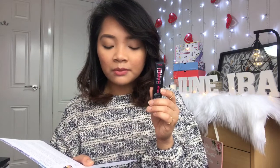Its gravity-defying formula contains aero particles commonly found in astronauts' space suits to deliver volume and lightweight lift in every swipe. The special slim-packed brush is molded to catch every single lash from corner to corner. Just wiggle from roots to tips for an impactful look that will last up to 36 hours.